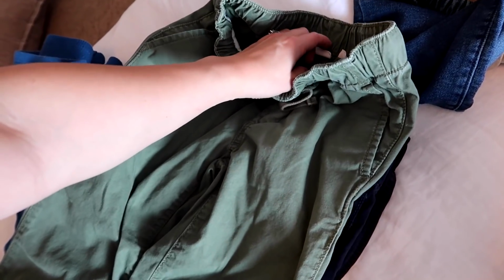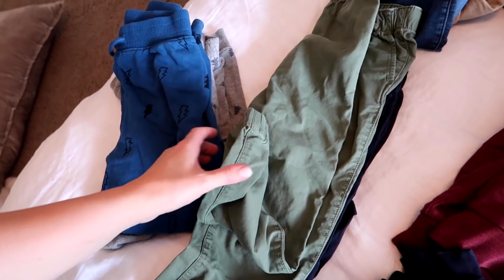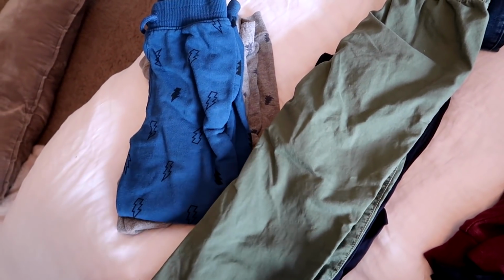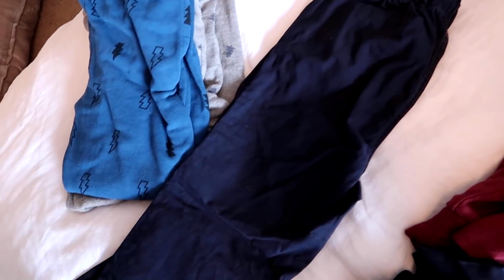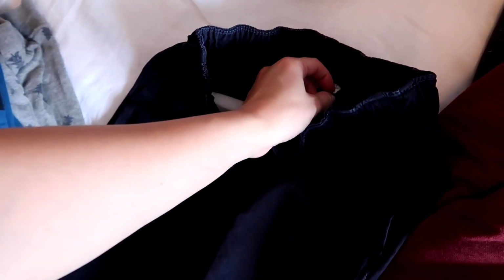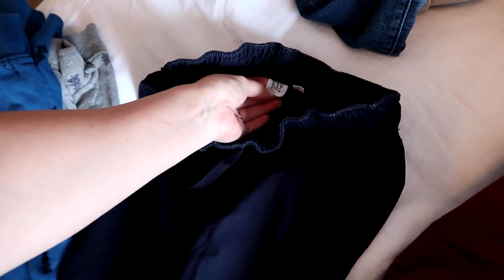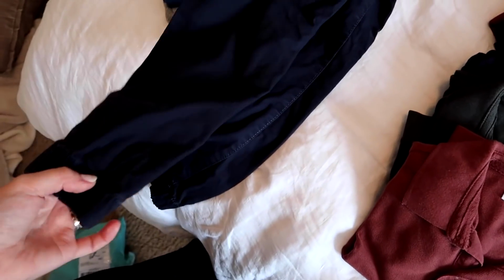This is Gap. Gap and Old Navy clothing is best for my kids. They're just really tall and slender, and their clothing seems to fit best. So got the green ones there, and I think this is also a Gap 2-pack that I found on Kitizen. I made these purchases months ago, and I've been holding on to them throughout the summertime. So yeah, Gap Kids, the green and this navy blue jogger style slacks.